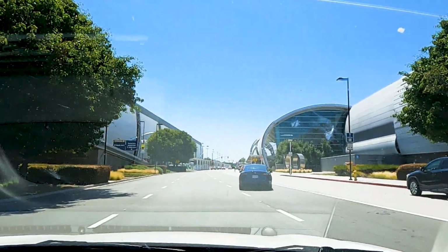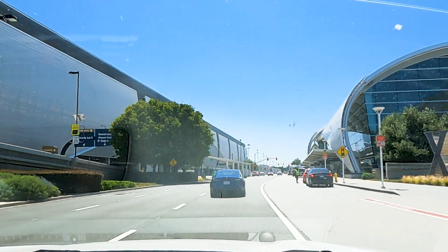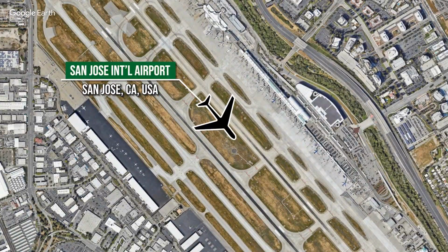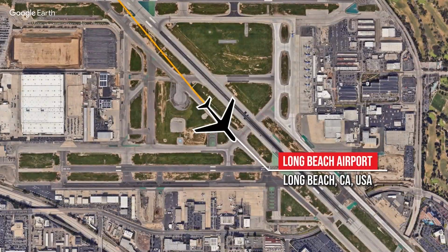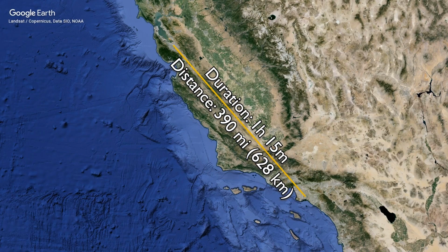Right now, we are headed to the San Jose International Airport, where we will be catching Southwest Airlines Flight 501. From San Jose, we will be flying down the state of California over to Long Beach. Overall, this flight is expected to take 1 hour and 15 minutes and will cover a distance of around 390 miles.